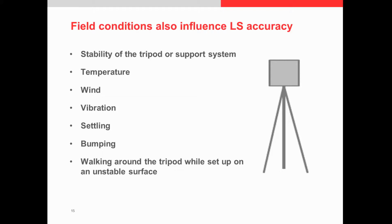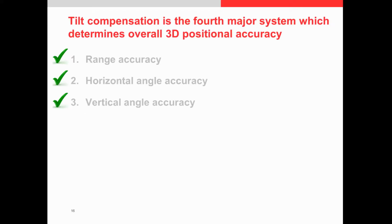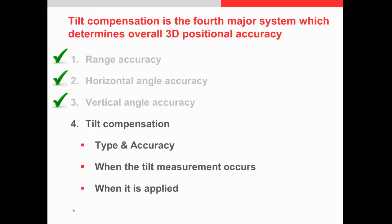Can your instrument correlate that movement around the instrument to the measurements it's taking? And that's going to have an effect on the accuracy. So tilt compensation is the fourth major system that determines overall positional accuracy. We've talked about the three, but how does tilt compensation come into play? How level is our instrument? Can we sense any movement of that sensor while we're taking our critical measurements over a large geospatial area? Every little movement is going to have an effect on that.